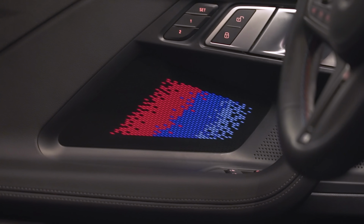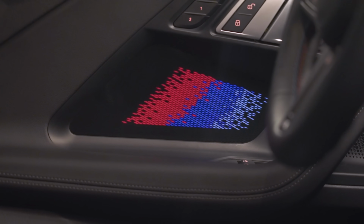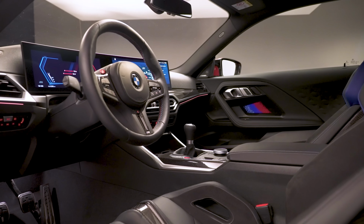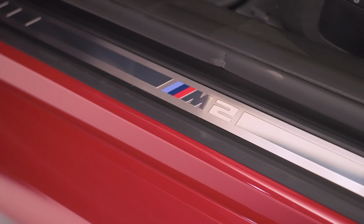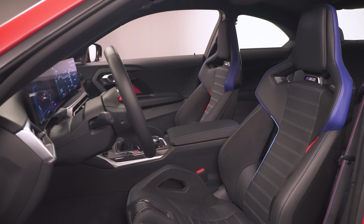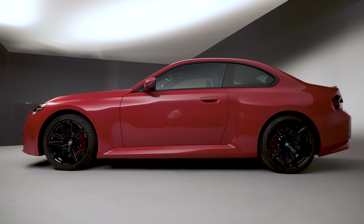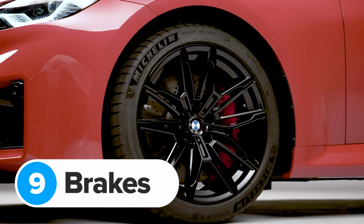But that's not the only sporty upgrade for the new M2. There's plenty of contrasting M-coloured stitching all over the cabin, and you get new heavily bolstered sport seats as standard. But if that's not racy enough for you, you can pay extra for some leather trim bucket seats with carbon backs. These don't just look fancy, they help save almost 11 kilos compared with the standard seats. And you don't have to worry about these fancy seats taking up too much space in the back either. The new M2's wheelbase, which is the distance between the front and rear wheels, is more than 5 centimetres longer than the old M2.